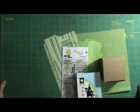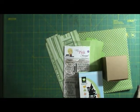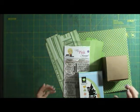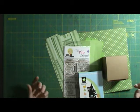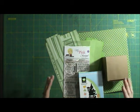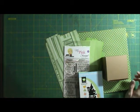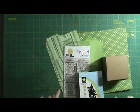Last night was My Pink Stamper blog hop, and she also did a live chat, and it was so much fun. It's the first one that I've really been a part of, start to finish, like a live video. Wendy was at home and she logged on and was a part of it.